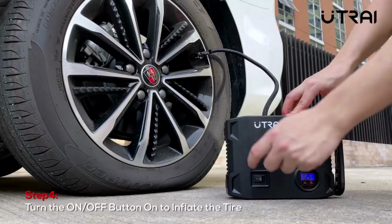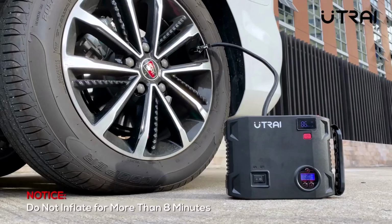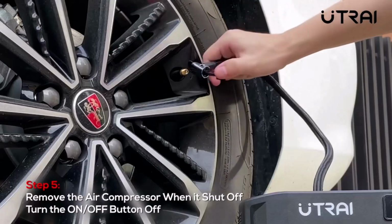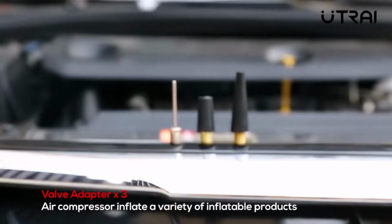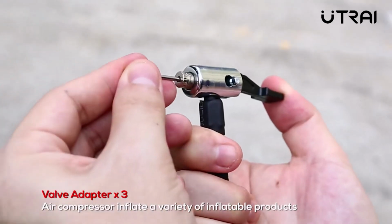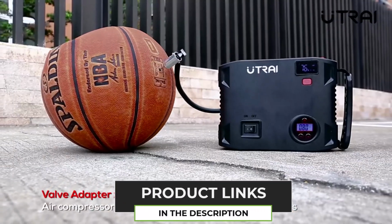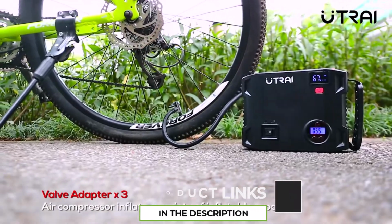With a powerful 2008 peak current, it can jumpstart 12-volt vehicles like cars, motorcycles, SUVs, and even small trucks within seconds. The 150 PSI air compressor is perfect for inflating car, bike, or scooter tires efficiently and quickly, ensuring you're never stranded with a flat tire.